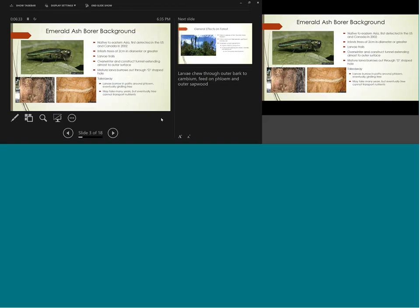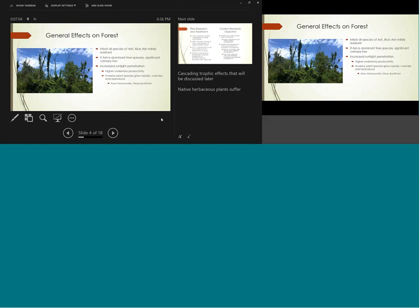Important part here is that path that they create. It girdles the tree because it cuts off the nutrient uptake and water transportation throughout the tree. So it takes a while. There's a lagging effect that you'll see with the data that was taken 3 or 4 years ago, in 2007. You'll see the green ash is still dominant. It was dominant, but it was in the heat of the invasion of the emerald ash borer. So you don't really get to see it until 2017, 2018 when we started taking our data.